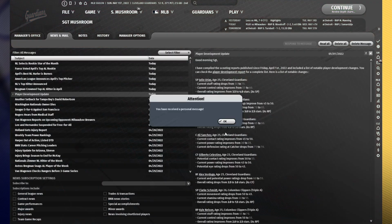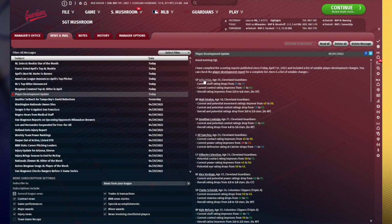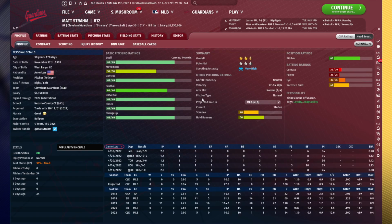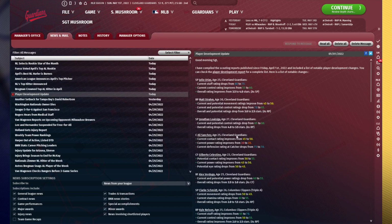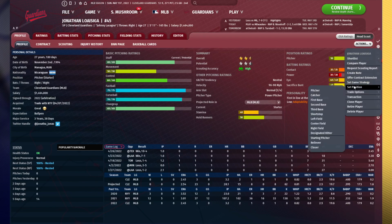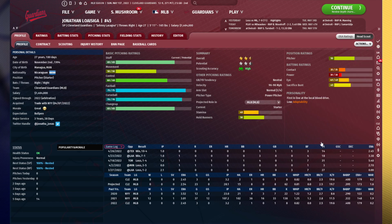We are up to 600, but the White Sox are pulling a little bit ahead in first place. Julio Urias improving his control, but losing a little stuff. He is pitching well so far. Matt Strahm losing some control and overall, that's a little disappointing. But again, he's off to a hot start as well. A sub 100 ERA in 10 innings pitched. Great rates all around. Loizaga loses a little bit of control.